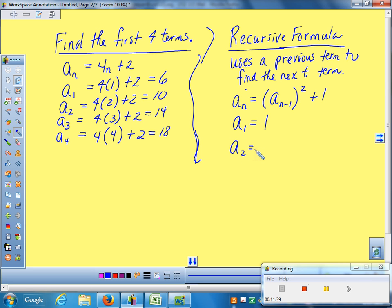This formula is saying use what? What's a sub n minus 1? That's the term before it, because think about it. If I put 2 in there, 2 minus 1 would be 1, so it would be saying use the first term. So it wants you to use the term before you, which is 1, and what's it want you to do to it? It wants you to square it and add 1, which would mean you get 2.